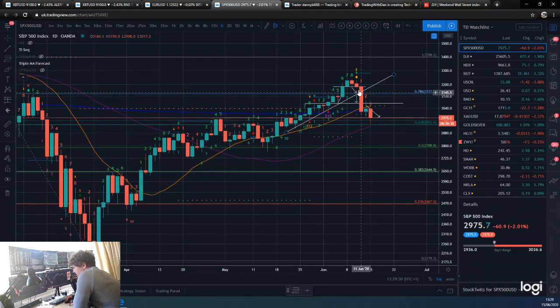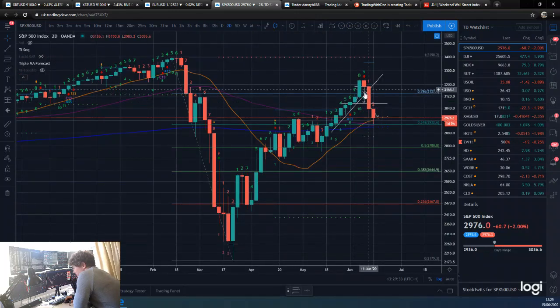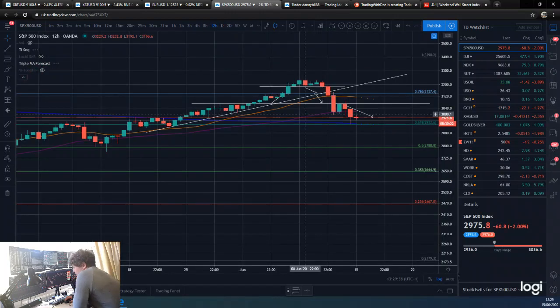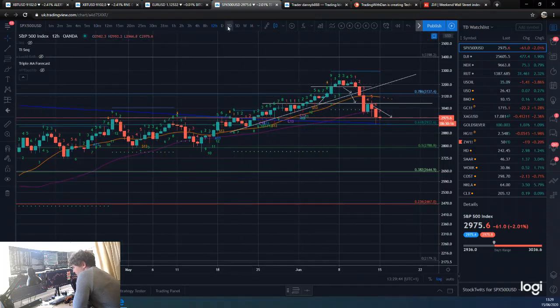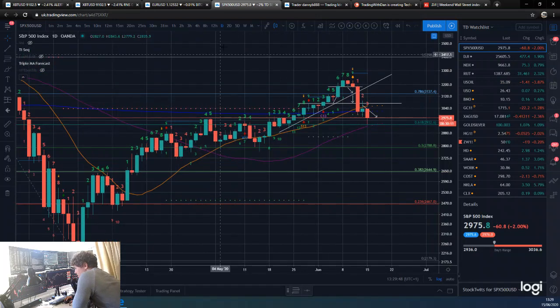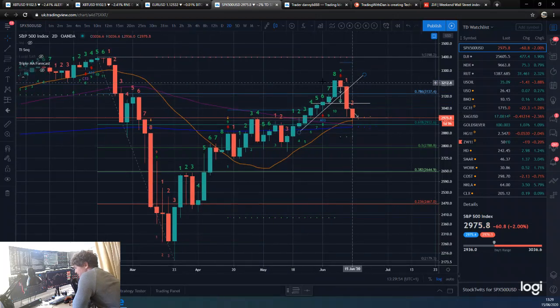So here's the daily 9 that we had. Here is the 2-day 9 that we also had, and I don't believe we got a 12-hour one, did we? Well, we did get a 12-hour one, but it was a bit below where we topped out at. It's definitely worth noting because this is a good indicator.